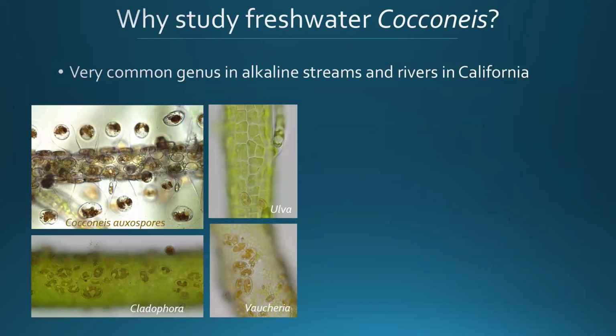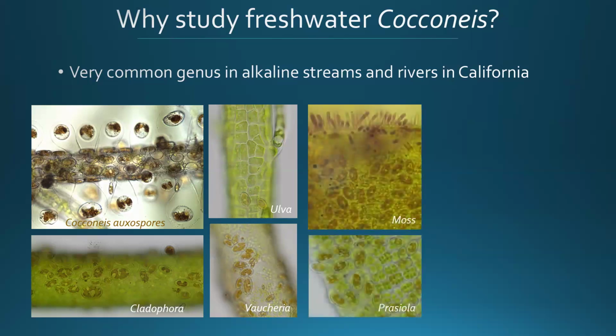So why study Cocconeis? Especially in streams of California, which are mostly alkaline, Cocconeis is a very common genus. I've been working with streams in California for 15 years. Cocconeis is in at least 80% of the samples. I see it attached on Cladophora, most commonly attached on Ulva, which is a little bit more unusual, and Vaucheria. And in Northern California, Cocconeis valves are visible on mosses and a very interesting green alga, Prasiola, which is a macroalga.